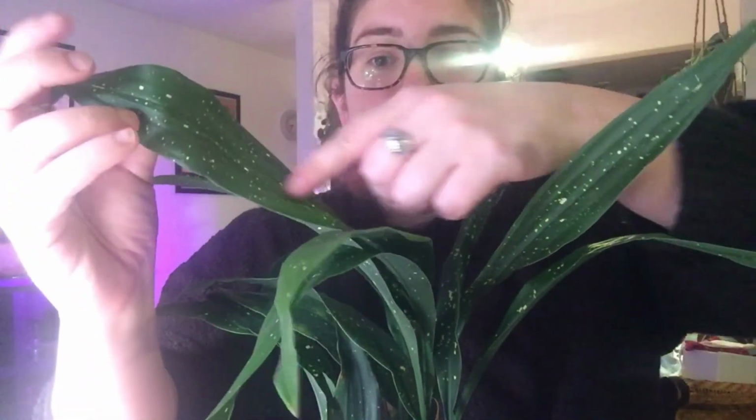I also found this little gem. They had put on their social media that they were carrying these like a day or 2 ago. This is the Aspidistra elatior, or cast iron plant. It's the Milky Way cultivar. So these speckles you see on that are natural. It's part of the plant.